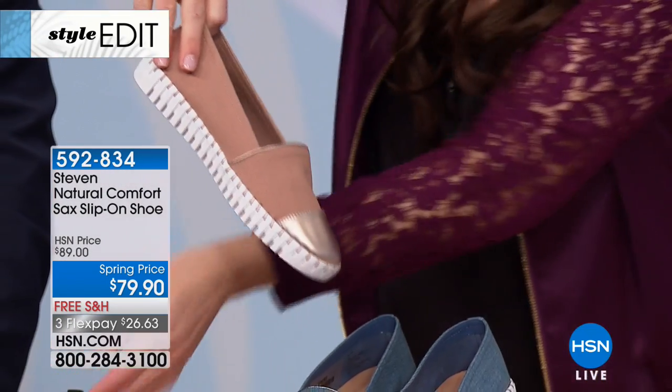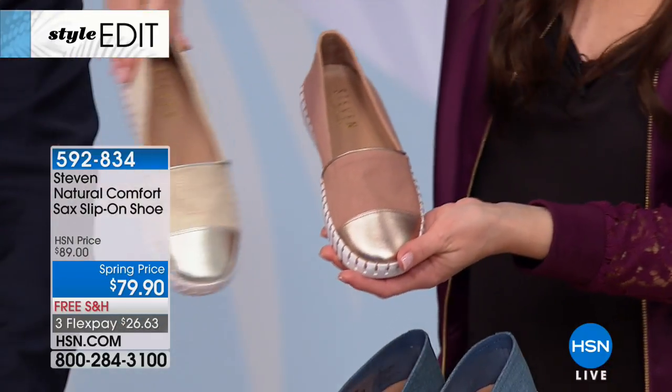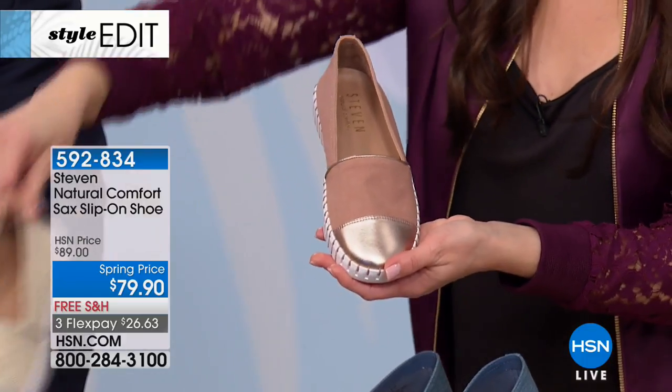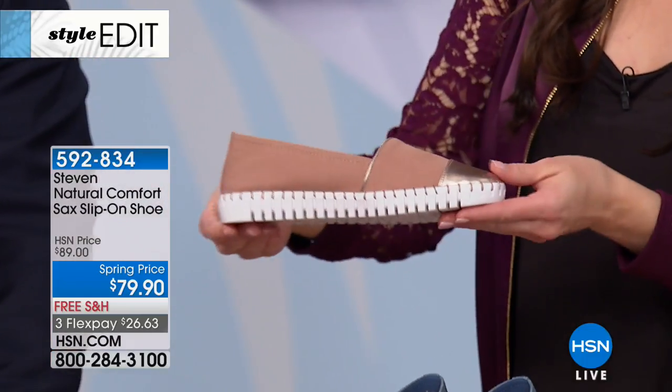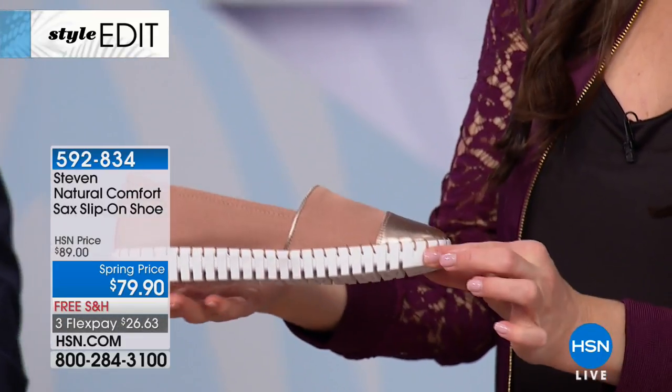Then we have it for you in this beautiful blush, again, back with that metallic embellishment, and then we also have a metallic embellishment next to the natural. So this one is $26 and change. I'm looking at this, Michael, and thinking, okay, well, that's an interesting sole. I've never seen anything quite like that. Why is it designed like that?